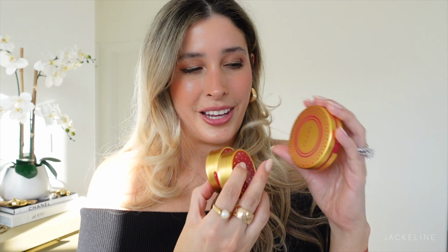Love the packaging too. I think this is just so holiday for a gift. So pretty. I know this is cute, but I would have rather seen these little stars on the eyeshadow palette because I like this packaging a lot.